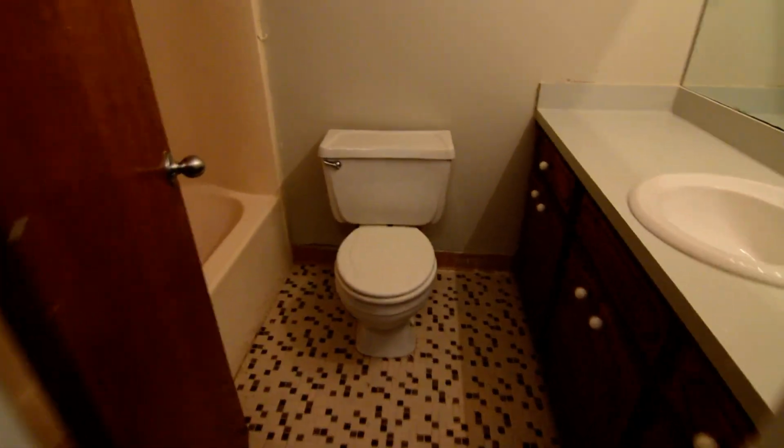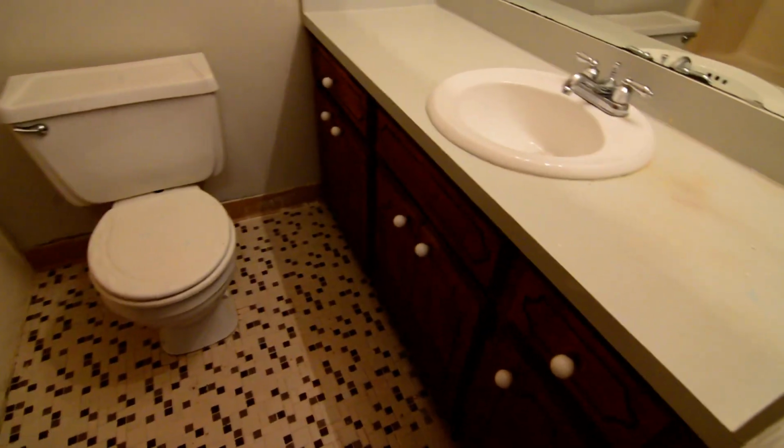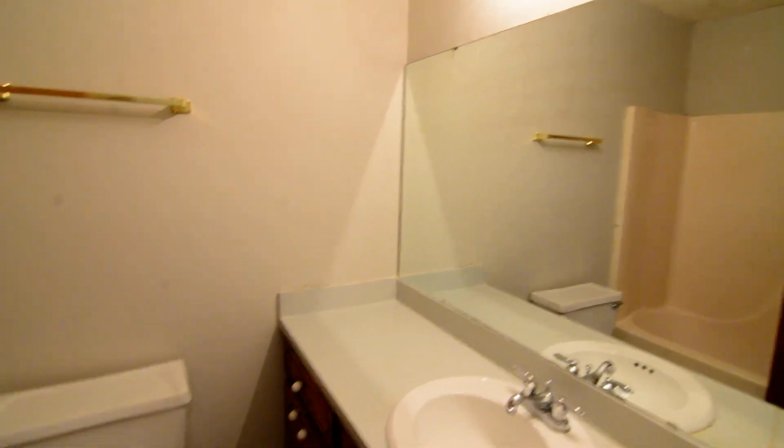And then on this side, just a bit more open closet space, and then the full bathroom that the 2 bedrooms share. So there's a single vanity and large countertop in there, and then a shower and tub behind the door.